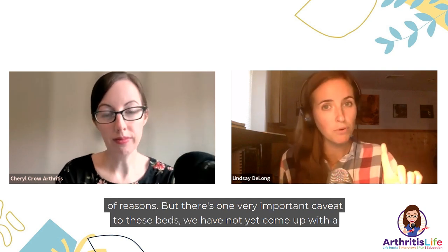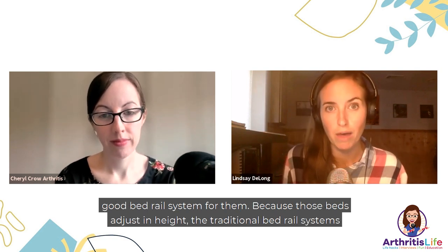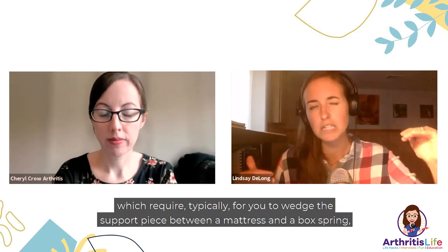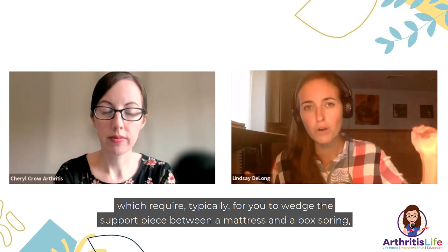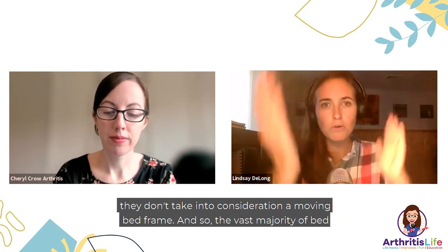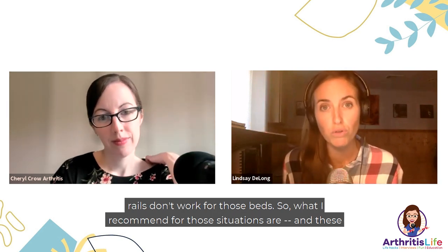But there is one very important caveat to these beds. We have not yet come up with a good bed rail system for them. Because those beds adjust in height, the traditional bed rail systems, which typically require you to wedge the support piece between a mattress and a box spring, don't take into consideration a moving bed frame. And so the vast majority of bed rails don't work for those beds.